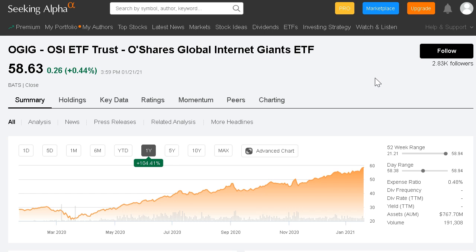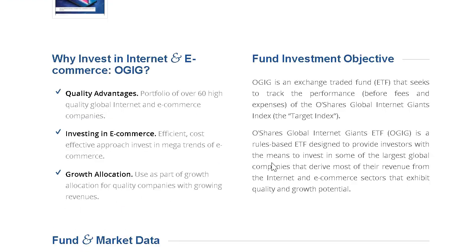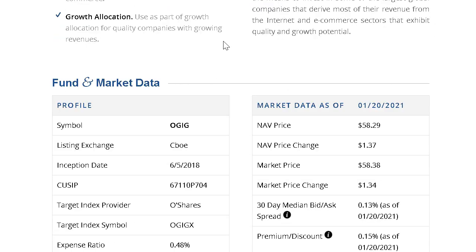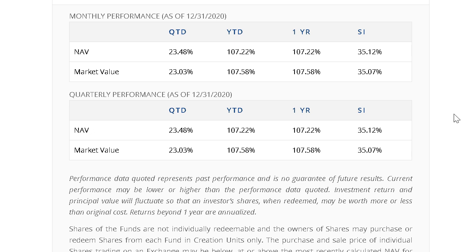And now we're going to move on to the third ETF in today's video, which is the O-Shares Global Internet Giants ETF. Ticker OGIG, currently trades around $58 per share and has grown by more than 104% over the past year. So this is a fund that invests in some of the largest internet and e-commerce companies all across the world. It owns over 60 high-quality global internet giants, and we all know the internet and e-commerce is the future of our society. And if we take a look at their performance, since the fund's inception, it is averaging 35% per year, which is absolutely insane.